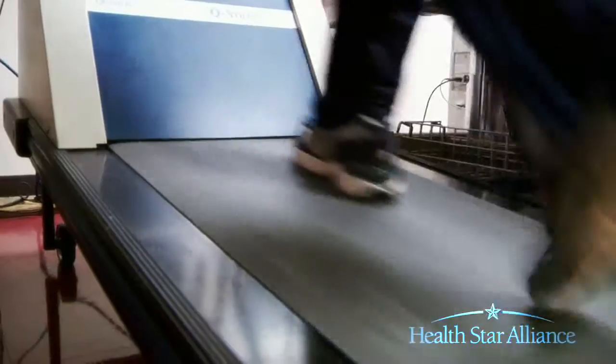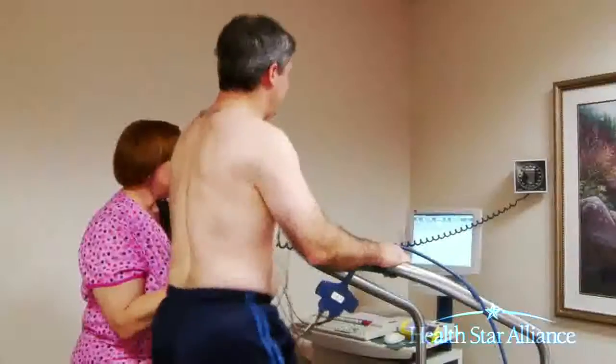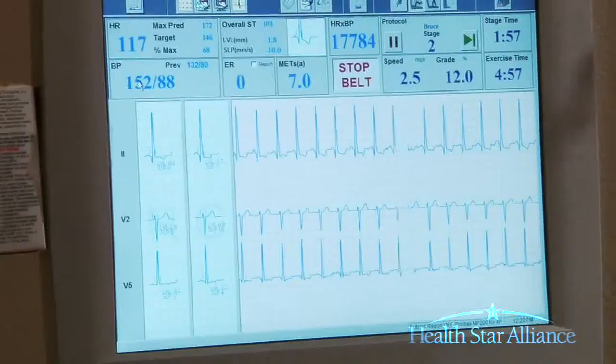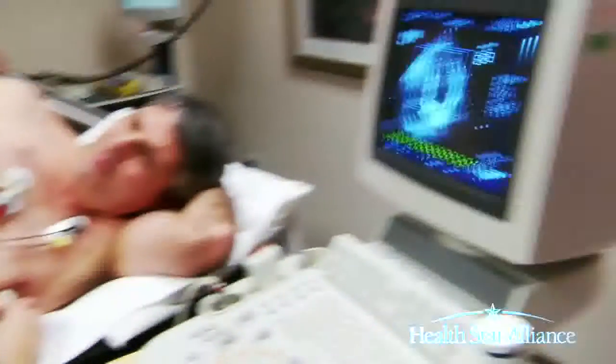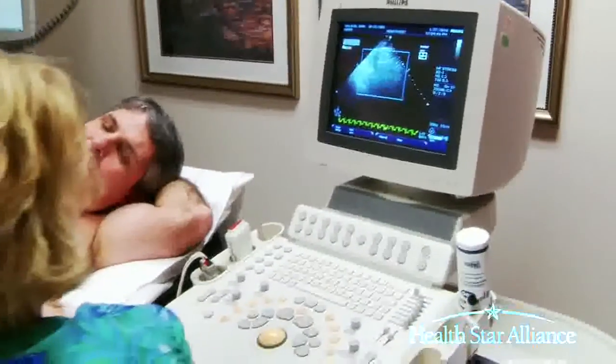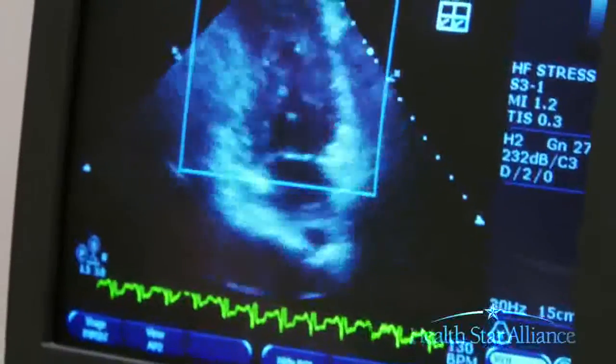Okay. You might think that a stress test like this is the best way to learn if you have potential blockage, but stress tests are far from perfect. To pick up an abnormality on a stress test, you need a blockage that is 70% or more. I like the example of the pipes in your sink at home. You know there's hair and dirt building up, but until the water flow stops or slows down, you really don't know it's important or significant.